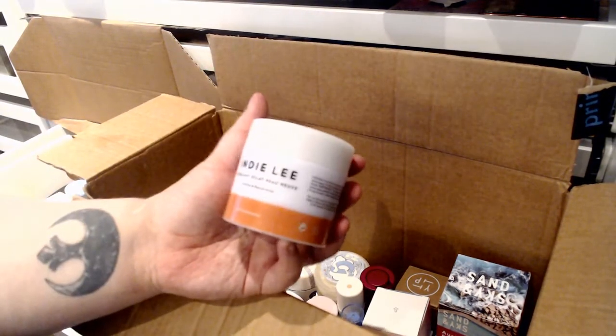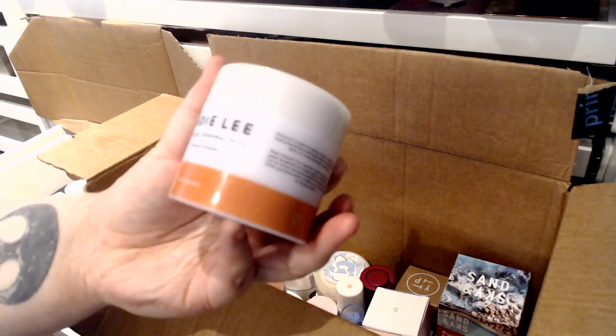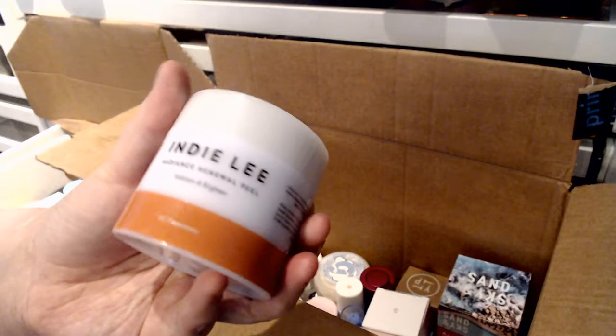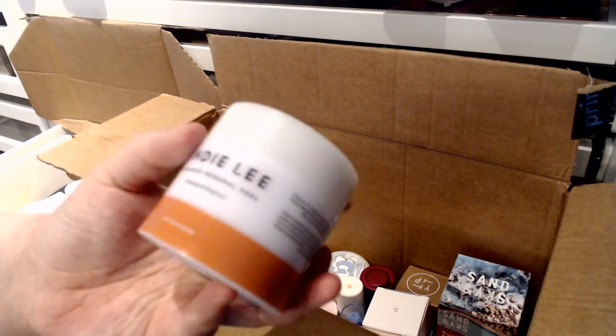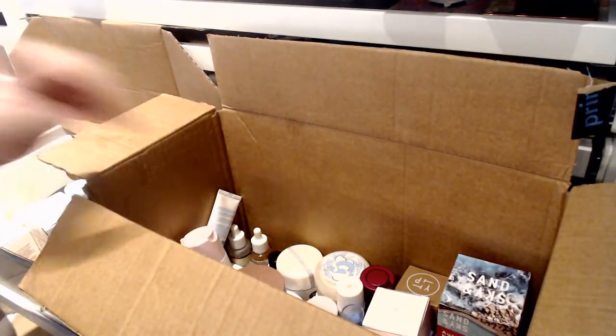The Indie Lee exfoliating, these are pads. Yeah, peel pads. I'm going to keep this. I haven't tried these yet, but I really like Indie Lee in general. So this is going to go with my stuff.